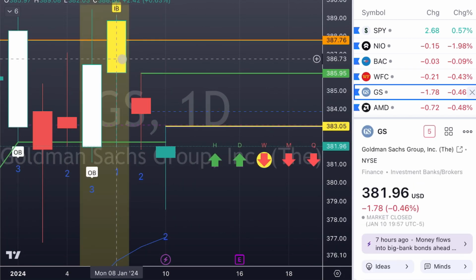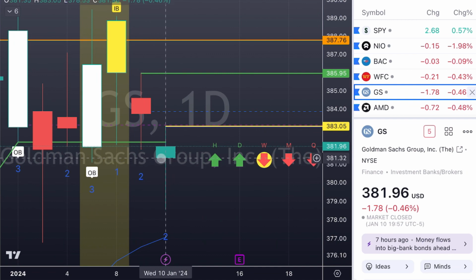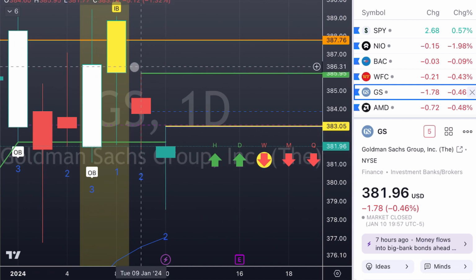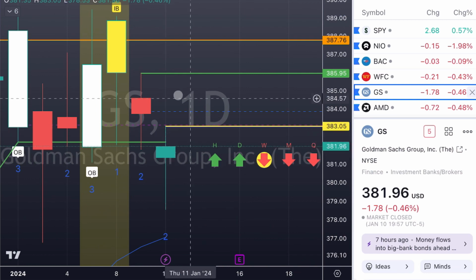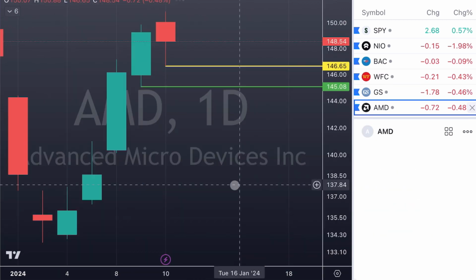We look at Goldman Sachs. Not quite a hammer candle, but we have that 2 down that finished green. And a 2 candle only breaks one side or the other of the previous candle. So this candle only broke the low. We called it a 2 down, but then we talked about it finishing green. We're looking for it to trend back to the upside.